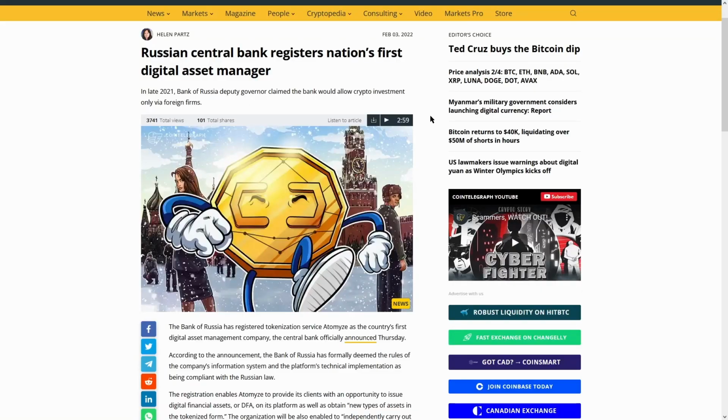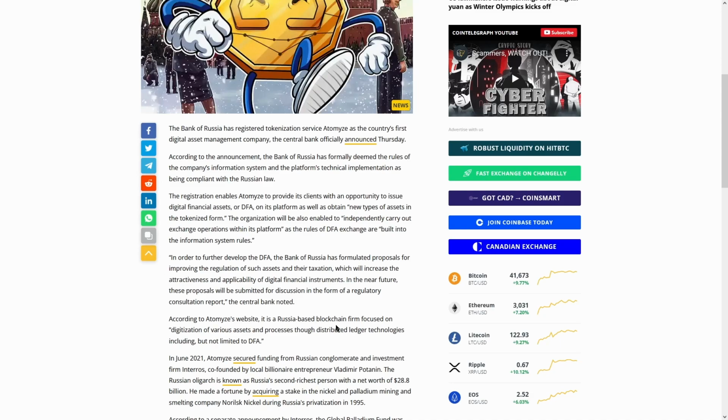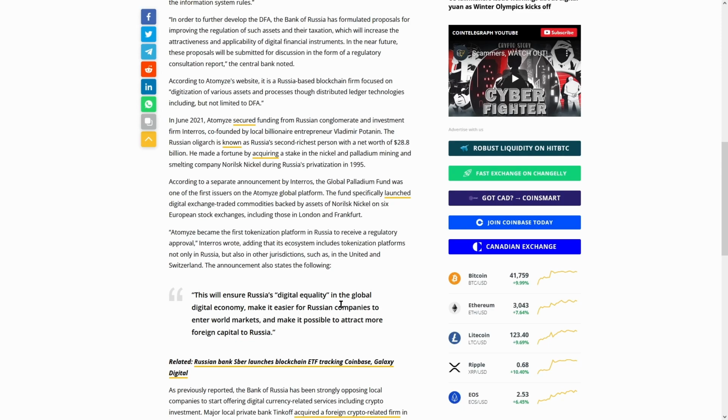So essentially, in late 2021, the Bank of Russia deputy governor claimed the bank would allow crypto investment only via foreign firms. The Bank of Russia has registered tokenization service Atomize as the country's first digital asset management company. Atomize is a Russia-based blockchain firm focused on digitization of various assets and processes through distributed ledger technologies, including but not limited to DFA, or digital financial assets. This will ensure Russia's digital equality in the global digital economy, make it easier for Russian companies to enter the world markets, and make it possible to attract more foreign capital to Russia.